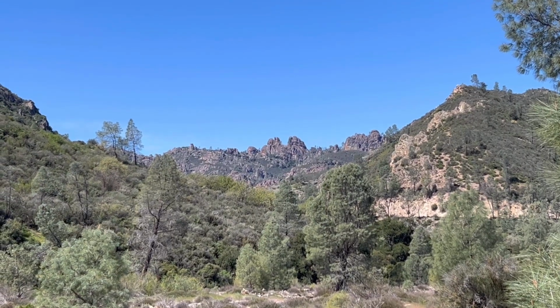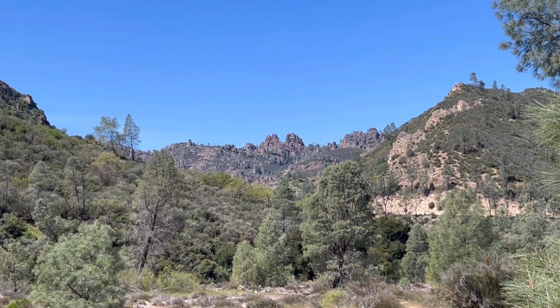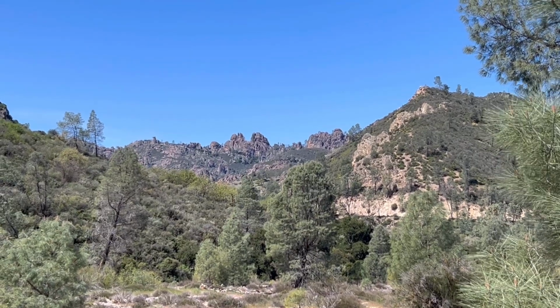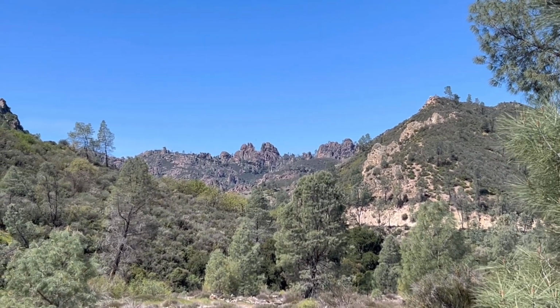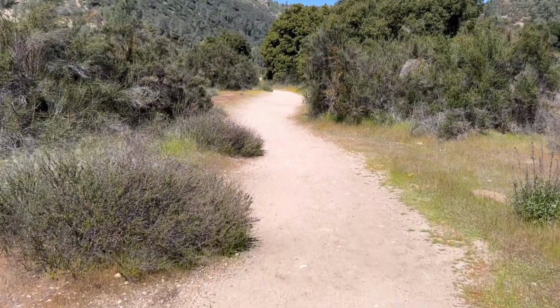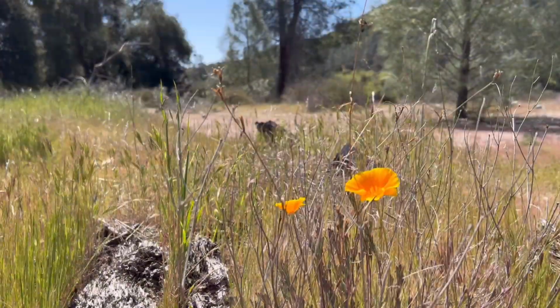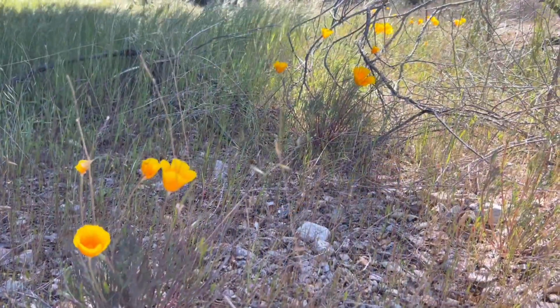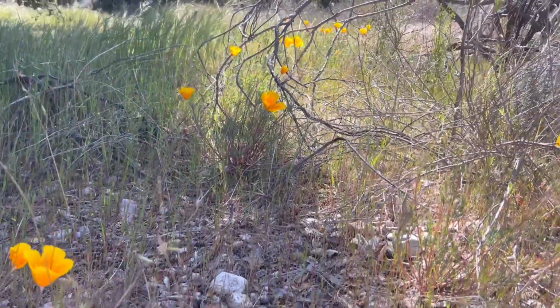So this area up top on the far side is known as the high peaks. There are trails you can take to get up there. We're not going to be doing those today, but there are areas we can get up and get a better view of those. But this is the most beautiful day I've ever seen here. We've been here a handful of times and every time it's been great for us. I love these orange little poppy flowers. I think they're so pretty.